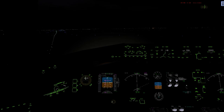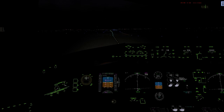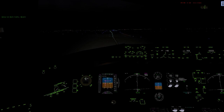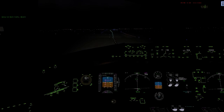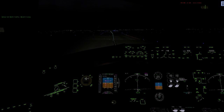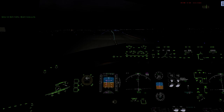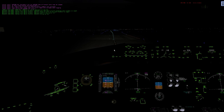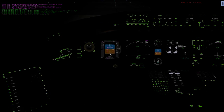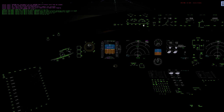So we can just stop here before the runway. Just need to make a call. Lining up 35 left. Looking for traffic. Looking good. Can turn on the TCAS, turn on weather data.